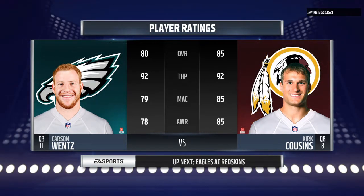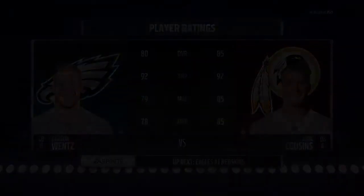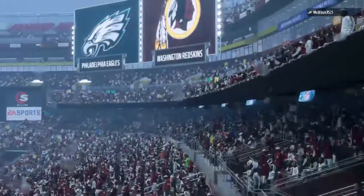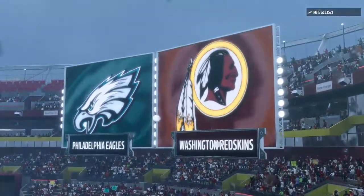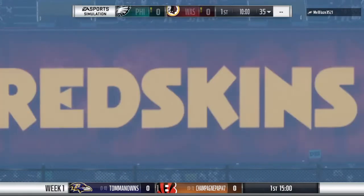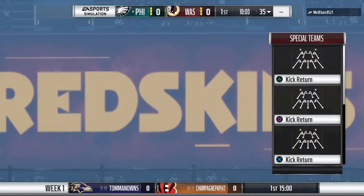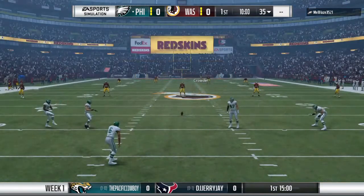Everybody, I'm Larry Ridley, and this is the NFL on EA Sports. It's a fresh start throughout the league here in Week 1 as these two teams have high hopes for the season ahead. It's the Eagles going up against the Redskins. We are just inside the Beltway, about 10 miles east of the Capitol Dome, as we come to you from FedEx Field here in Landover.